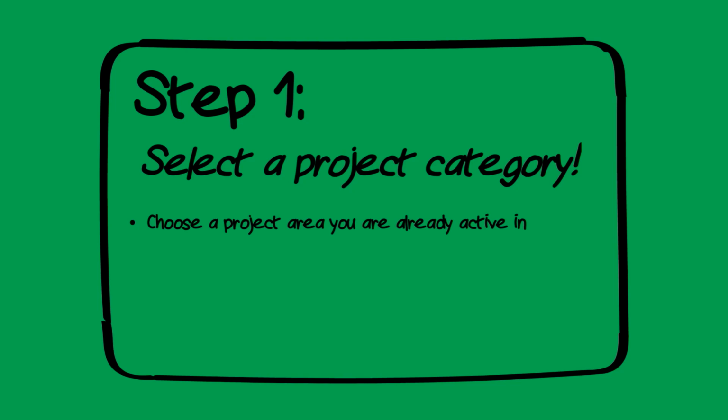First, choose a project you are already active in. If you play a lot of sports, you might consider the sports category. If you love arts and crafts, that might be a good topic for you to choose. By choosing something that you are already active in, you will have more activities to list in your portfolio.